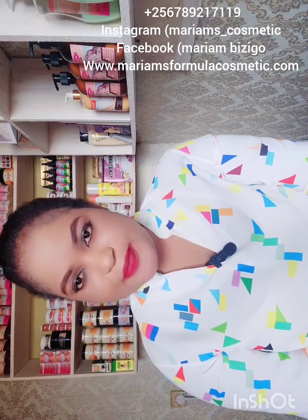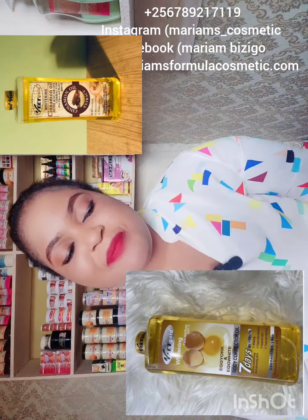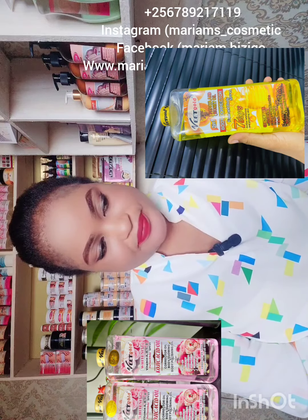Guys, so Veetgold comes in 10 types on the market. The ones I'm targeting to give a review on today, I'm going to push all the types on the screen so that you're well conversant with them. We have Alpha Arbutin, AHA stretch mark oil, turmeric oil, lemongrass, egg yolk, cinnamon, mango and apple oil, carrot and almond, kojic oil, vitamin C, and tea tree and pineapple oil. So that is it. There are 10.